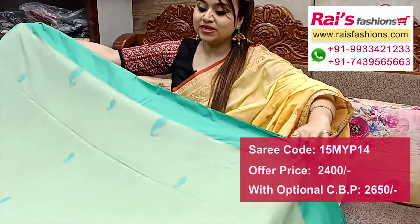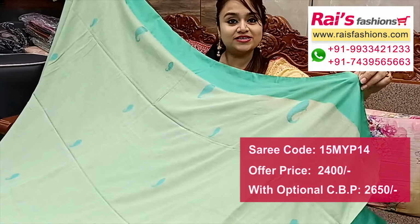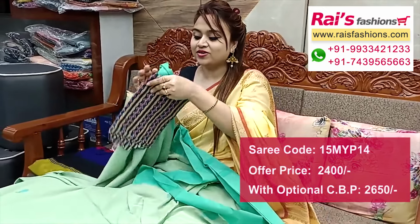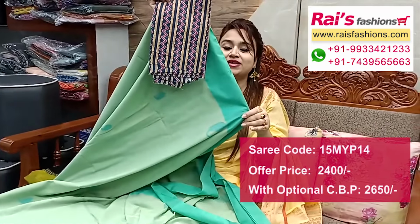And this one, full base part, all over buta work, contrast border, running blouse piece, and this is curtain fabric printed contrast blouse piece with this sari for your smart elegant looks.